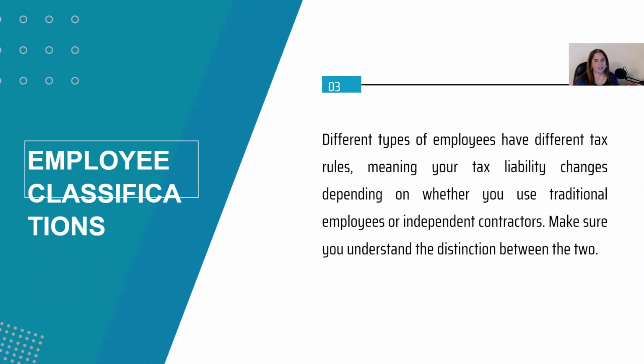The next one is employee classification. Now, employee classification is so wide, but yet so important, and I'm going to try to share with you as much as I can. The first part is that when you have employees, that's somebody whose schedule you control. If you outsource the work, you don't really control their schedule. That's considered an outside contractor.